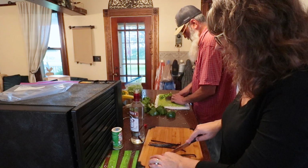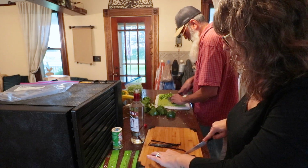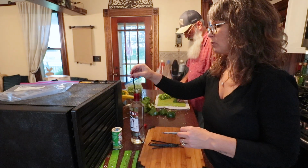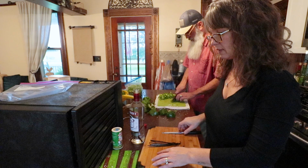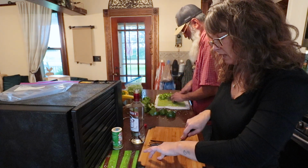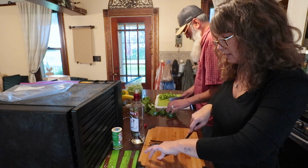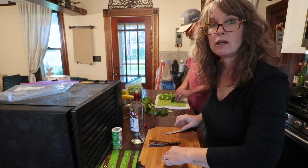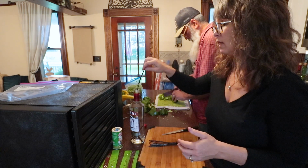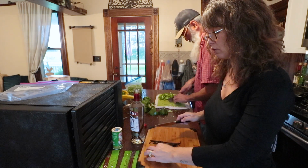And if you guys hang on for a second, I'll show you the jar that I made last year. We'll see if we can show how much is left and what it looks like. It has been the best thing to have. If you buy real vanilla extract, it can be quite pricey. And this is a great way to make your own.